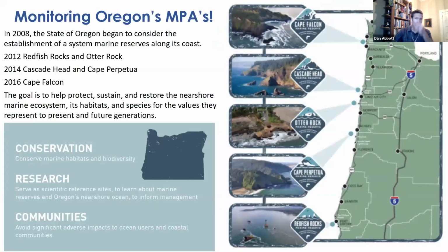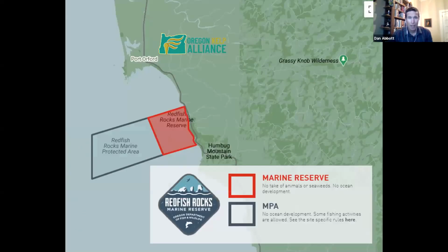So our goal in Oregon is first, just like we did in California, to monitor the health of these MPAs. ODFW does this, but I think they would like help. It's a big task. There's a lot of coastline to cover, and they don't always have all the data that they want. So here's an example of one of the MPAs that we'd be looking at surveying, the Redfish Rocks.